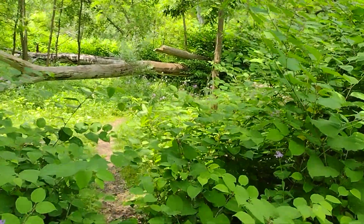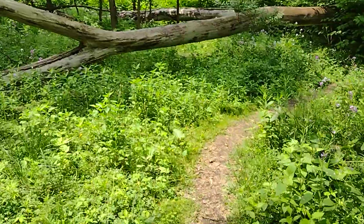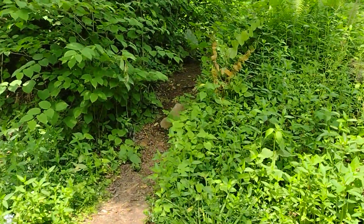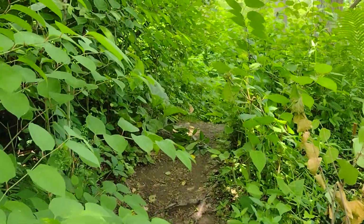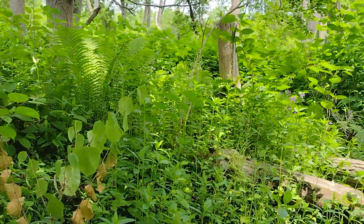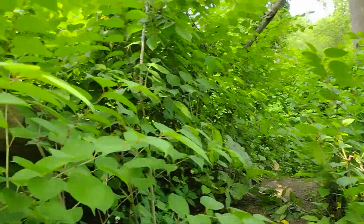Oh, let's see if it goes around us. Oh, that looks sketchy. Alright, so the path goes up and over and into the woods. I don't think I want to try that anytime soon. I'm by myself. But this path will basically take you to the creek.